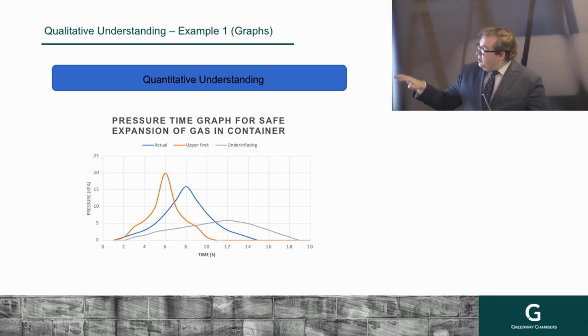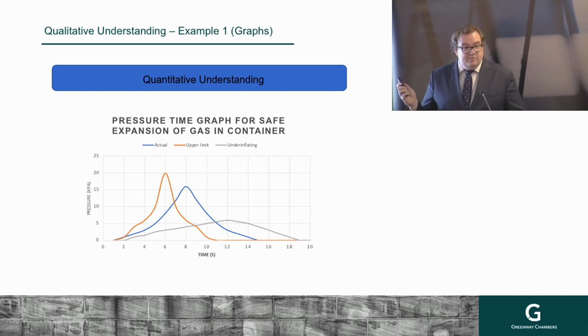And we can also tell how quickly gas not only expands in the container, but how quickly it escapes from the container, which is very important if you're trying to work out whether or not something's going to explode on you or whether it's going to fail to inflate at the right amount. So we have our data that we give to the judge. The judge sees something like this.